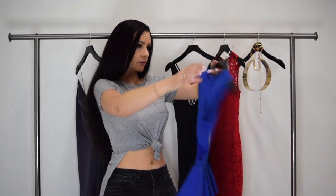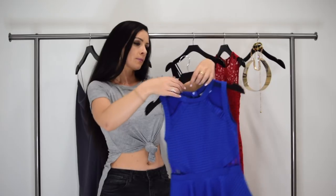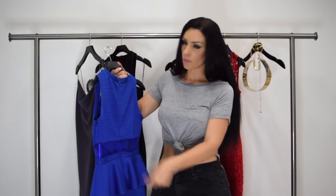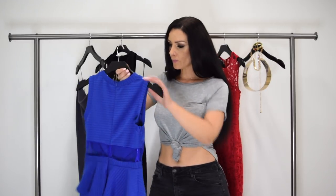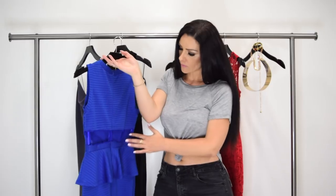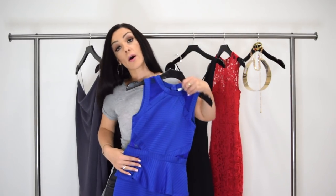And I love this dress because it's a really nice blue. I like really strong colors in dresses, and it also has a zipper. So once again, it's going to be easy to put on. Just open it, slide in, and then pull it back up. And it does have a mesh part on the shoulders and also the back right here. It is short, so you can definitely wear it out and look great.